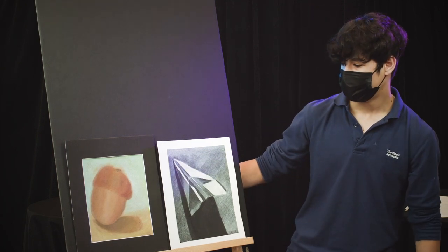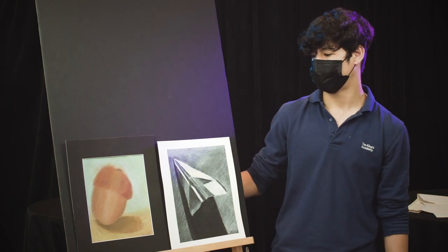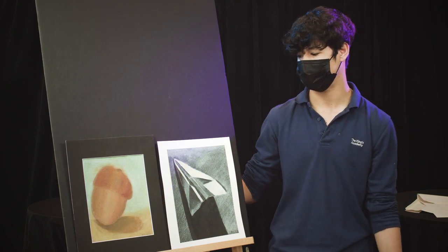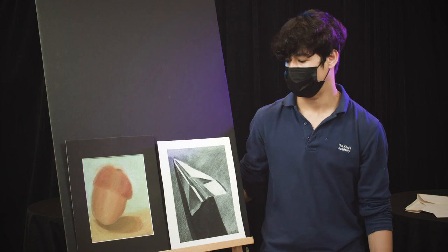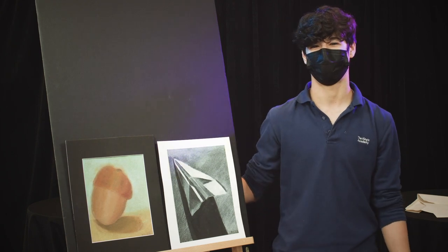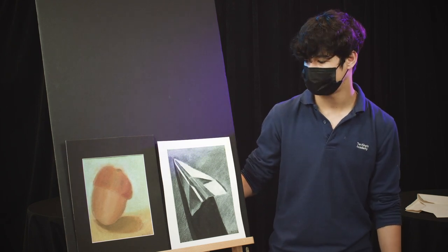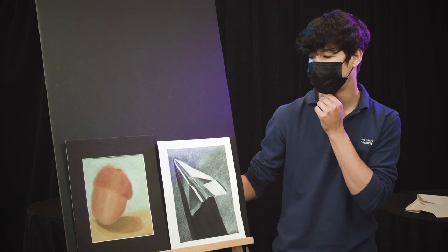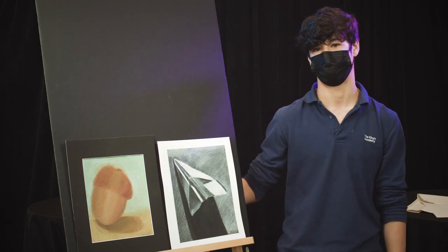The acorn, it was an interesting assignment because Mrs. Faden taught me how to fix, experiment with colors and find out different shades of brown.